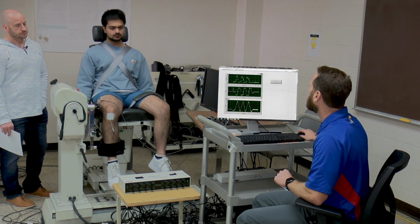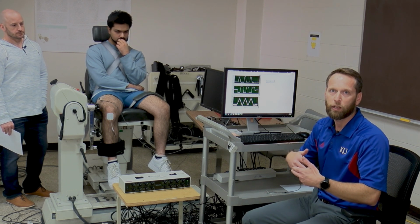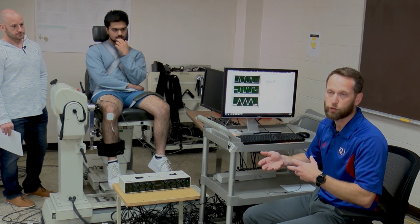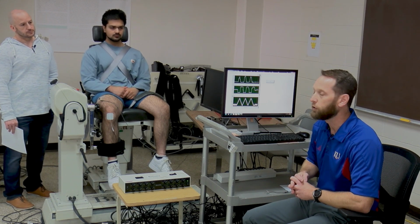What we see on this screen is his leg moving. This is the position, you see the velocity at which his leg is moving, and then you see the strength output at that velocity. So the faster we ask him to push, as we increase the velocity, his strength is going to become lower. And if you're someone who is inactive, it's going to be an even worse problem for that person. So this is isokinetic testing. That's just at one speed, but we'll do that at various speeds in a lot of our research.